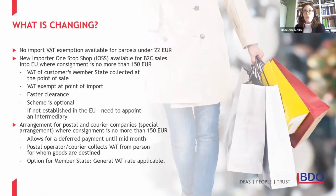So if you do not choose to use the import one-stop shop, or you cannot find an EU intermediary, and so you're not able to use the one-stop shop, then the arrangement for postal and courier companies can be used. It's called a special arrangement, and it also applies to consignments of no more than 150 euros. So this is being applied by postal and courier companies that will import those goods on your behalf.